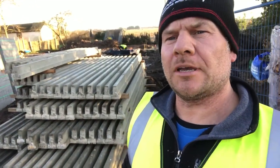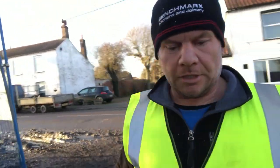So all the beams came today for the floor, and a lot of blocks, about 16 packs in total. So they're all going to go on the floor.